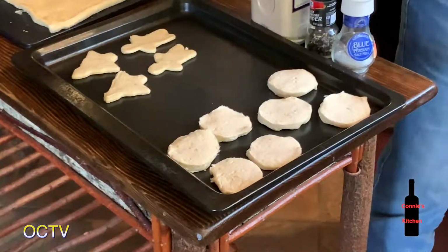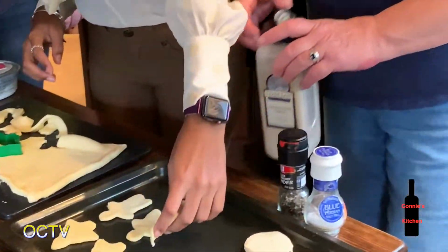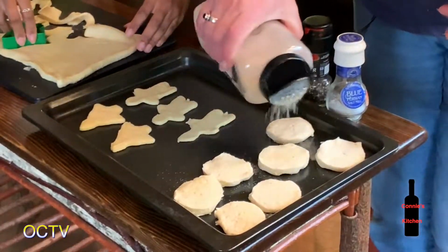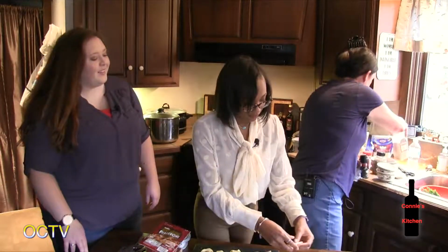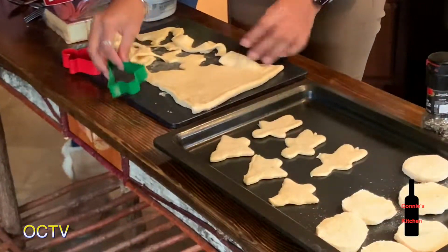All right, so we'll put some of those on. Okay, well, I hope they don't mind this form. What are these? Gingerbread? I'm going to season these up with a little bit of garlic powder, and some salt and pepper. This is close quarters here today. So what are the biscuits going to be for? We're going to put different toppings and such on, put them on a tray.